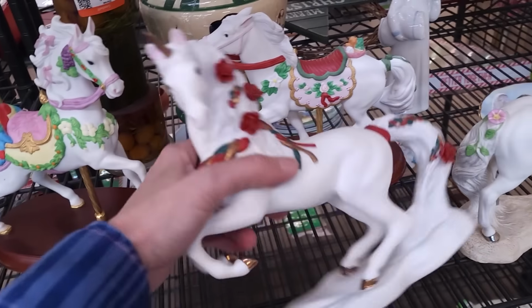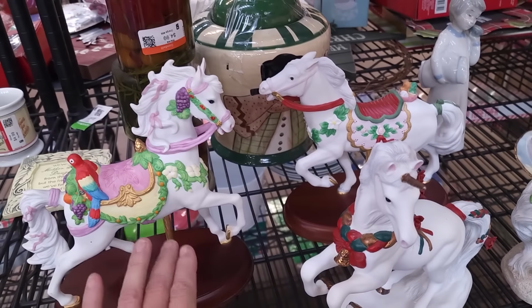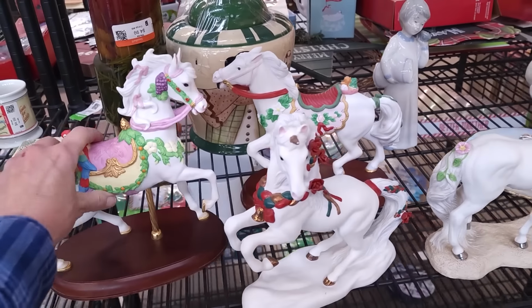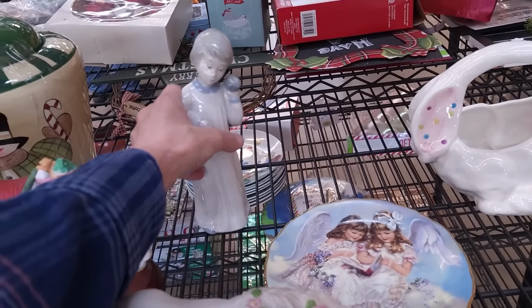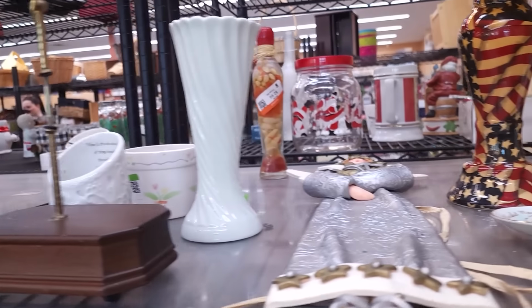Looks like somebody's whole unicorn collection, yes. Although these aren't unicorns, those are just carousel horses. Ooh, but every one of them is $20. Ooh, we have children playing with clicky things in the background.